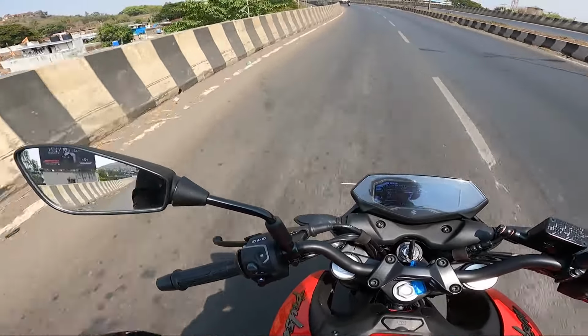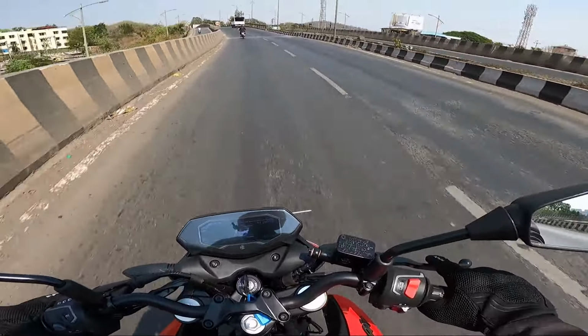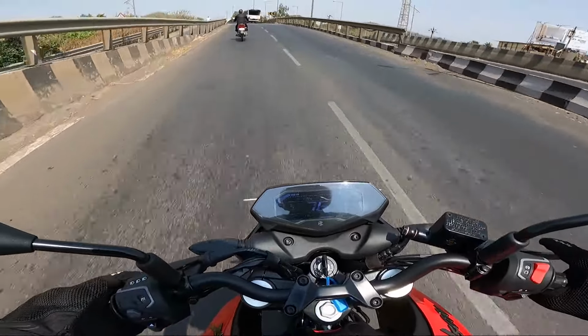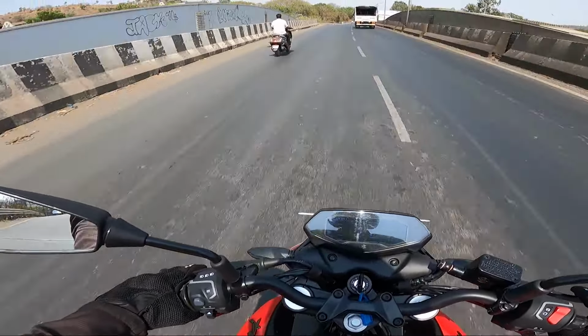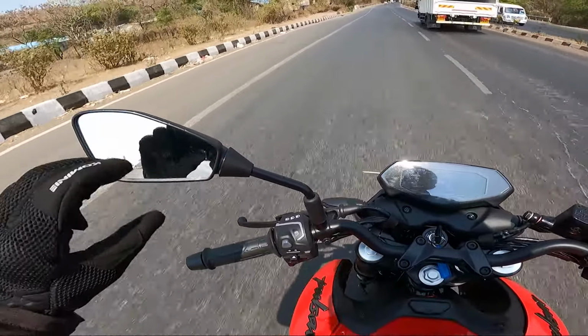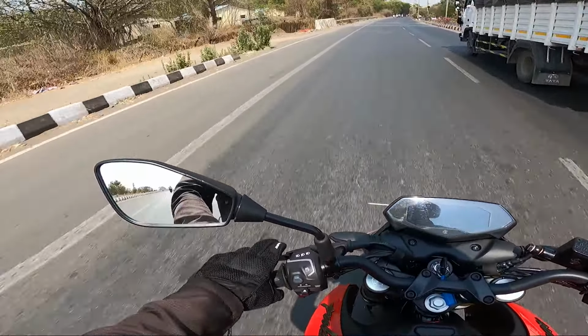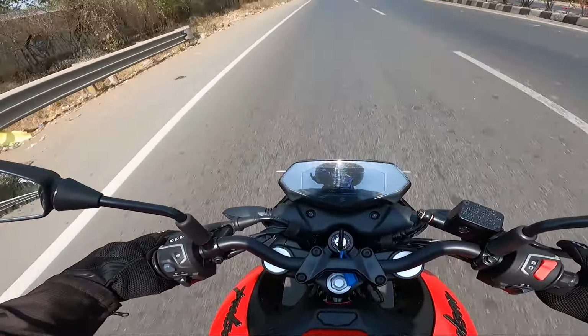The mirrors are a little small for my liking, but I'm able to see the rear pretty okay, though not a very clear sight. The mirror seems to be a little tapered on this side, obviously for aesthetic reasons.